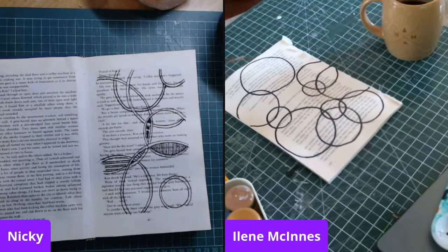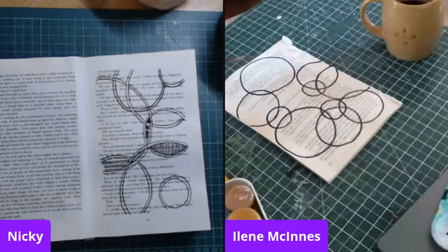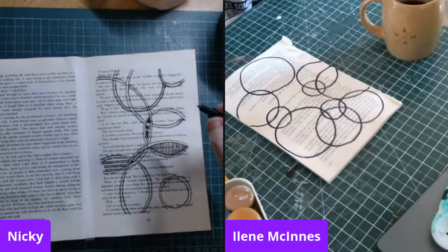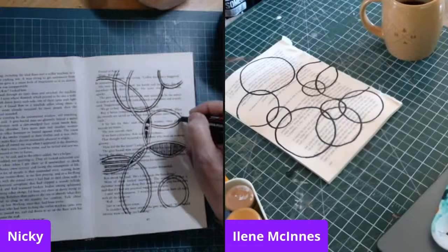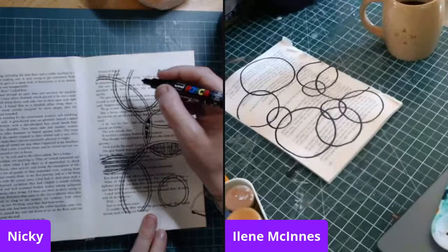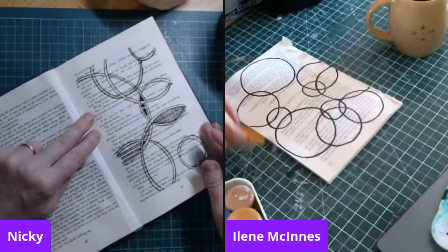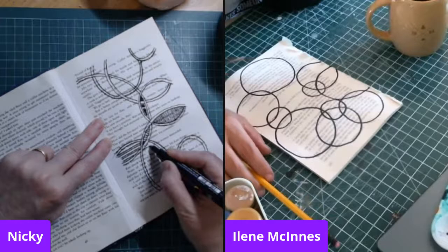Just draw my eyes. Where they intersect, I'm just going to doodle, and where they don't intersect, I am just going to colour in. Something like that anyway. And I'm going to use the lines of the type to help me draw a straight line.